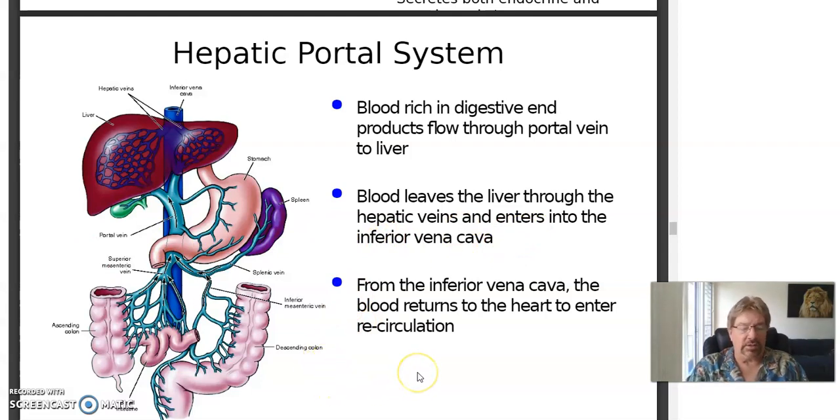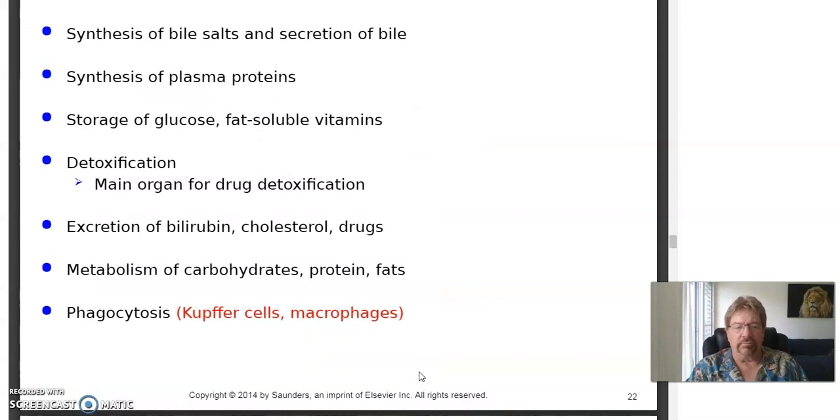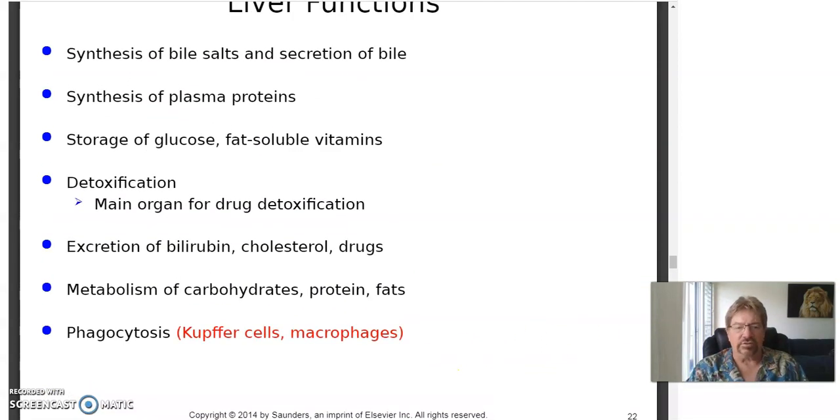Why? Because ultimately the liver has to process these end products of digestion. Liver functions: synthesizes bile salts, secretion of bile, synthesis of plasma proteins like albumin, storage of glucose and fat-soluble vitamins, which are A, D, E, and K. See, you didn't think I'd remember that.